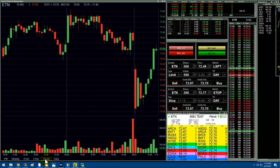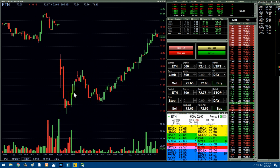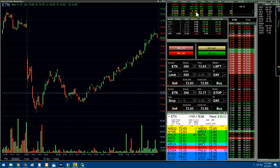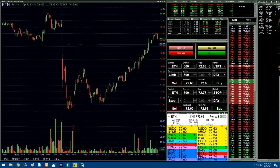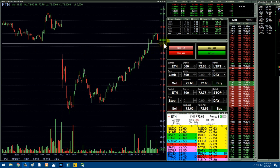Still looks good on 15s. Looks really good on 5s. Looks pretty good on 2s. Okay. Add another. Come on. Okay. Wanted to go down to the 2-minute 90 EMA of 72.57, but this is good right here, 72.55.